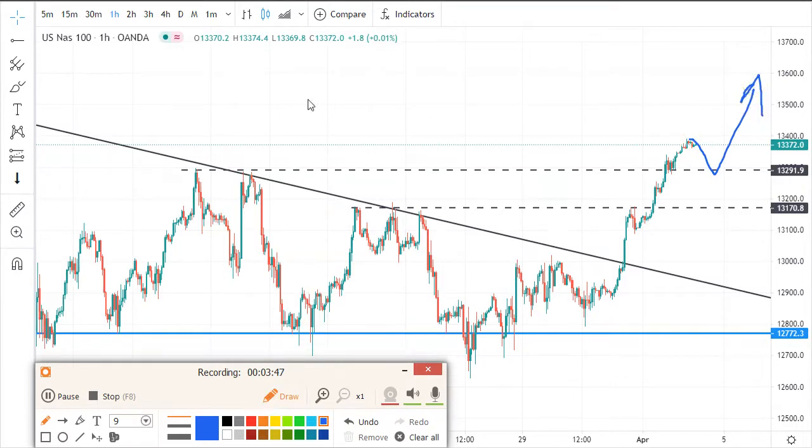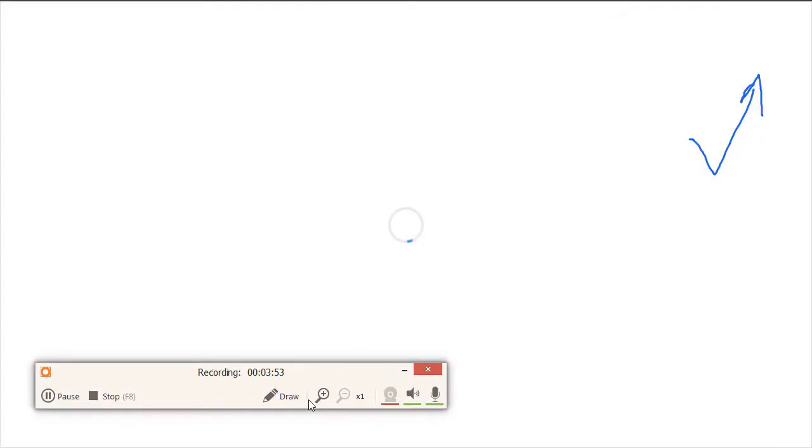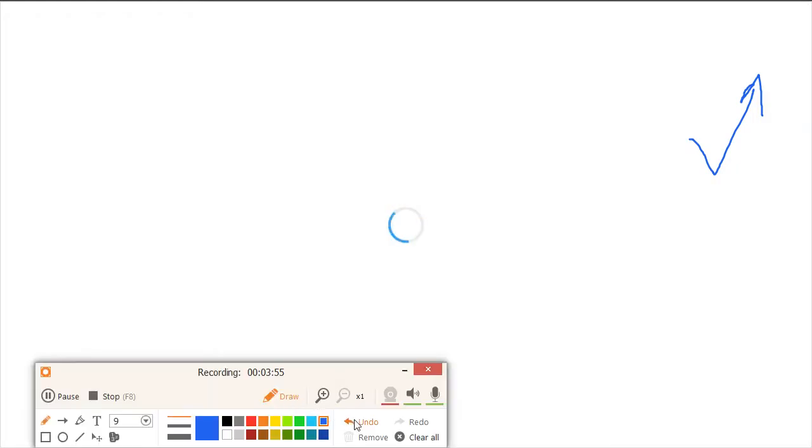So let's go straight to US30, sorry, NASDAQ 30, US30. We can see what's really happening.